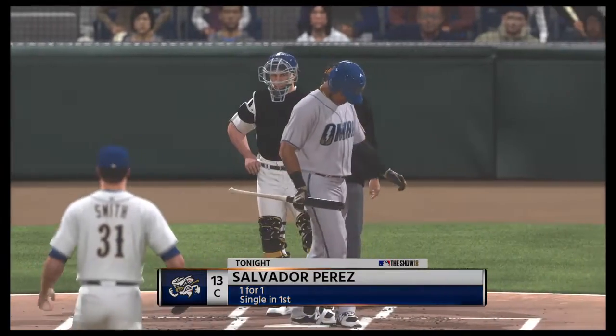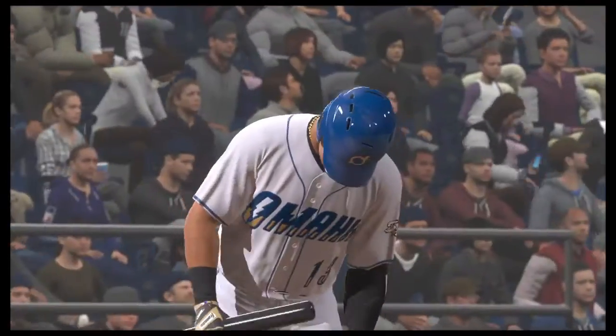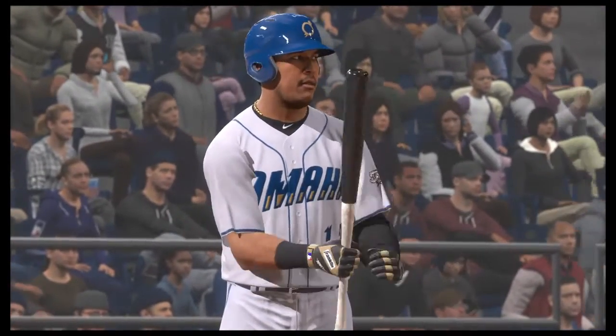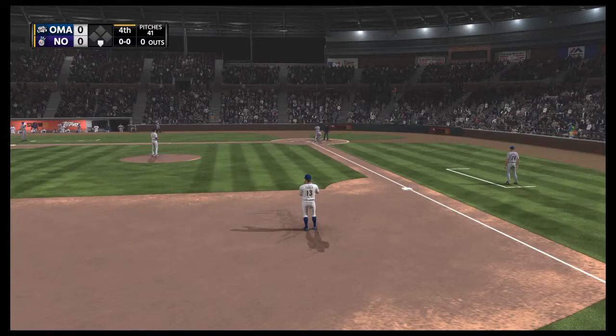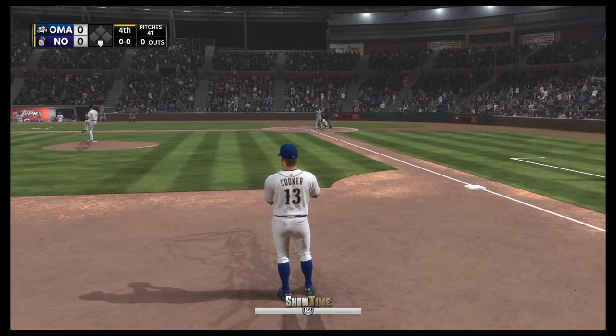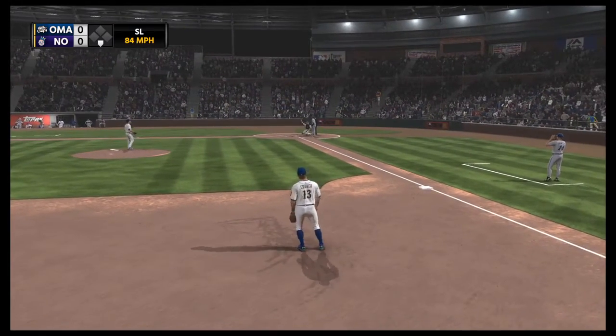Here's the catcher, Salvador Perez, as we begin the top of the 4th. This game is rolling right along as we move into the middle innings with no score. You'd think by now one of these 2 teams would be able to get some base runners on and get them in, but that hasn't been the case. Here it comes. High and tight here to begin the inning. It's ball 1.